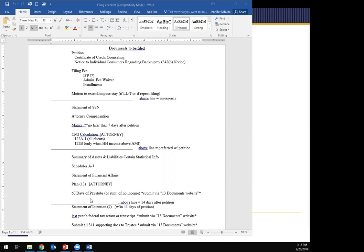So there is a form that's a request for payment of filing fee in installments, which means that you don't need a penny, or sorry, your client doesn't need a penny on the day you're filing. They can submit their installments over the course of 4 months after the bankruptcy has been filed.